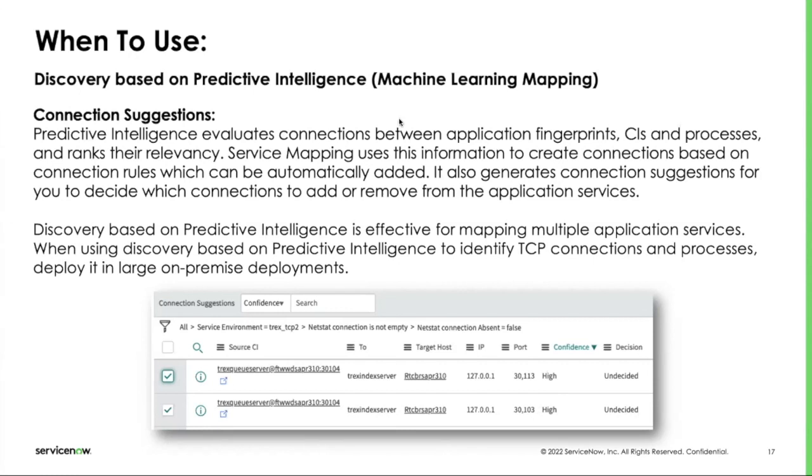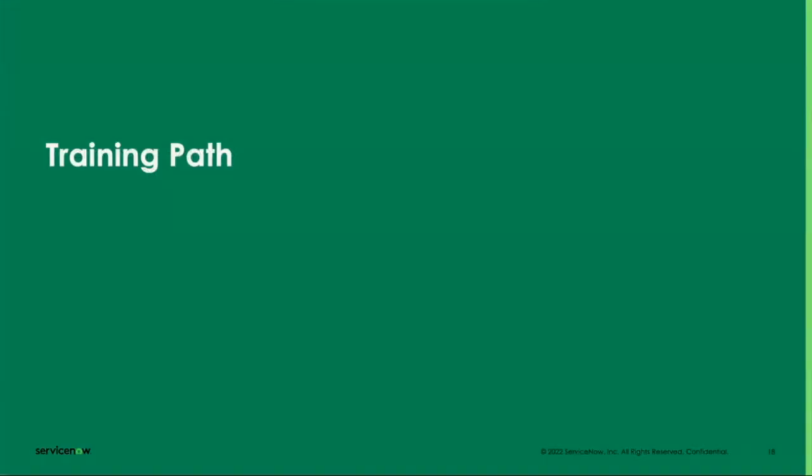All right, let me take a quick pause before we get into our training path, and look at the Q&A. Here we go. Is SSH mandatory to map load balancers? That I am not sure. I know SSH is mandatory when you're discovering any of your Linux environment. I can take that as a takeaway and get back to you. Any of these questions that I'm not able to answer today, I'll get the answers and put them in a PDF format so that everybody can see them.